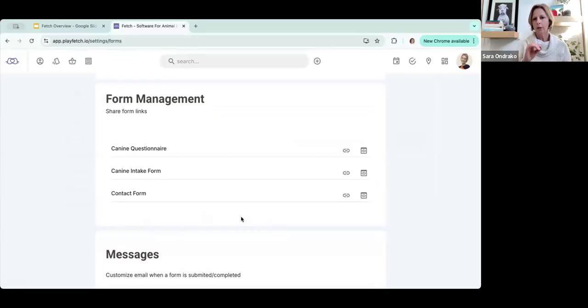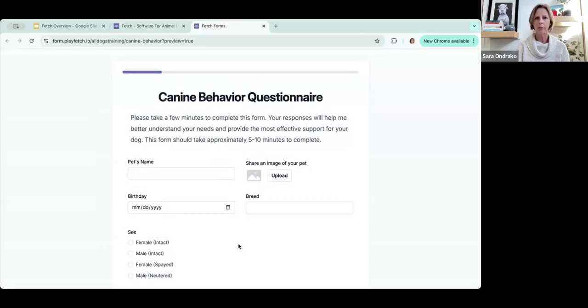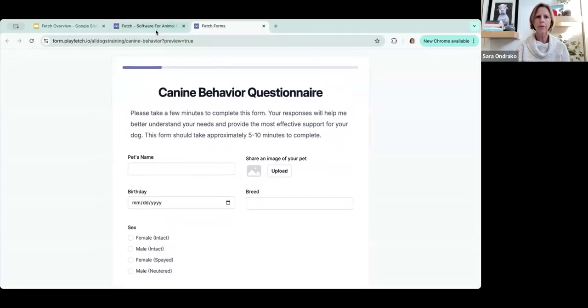So these forms are not customizable yet, but what we did is take a bunch of information from everyone that works with these different species in this industry, as well as my own canine questionnaire and intake forms, and we put together what we thought was best and most useful for everyone. You can look through these forms, and you can click right here to preview them and see what it looks like for people to go through the form, and pick what's best for you.